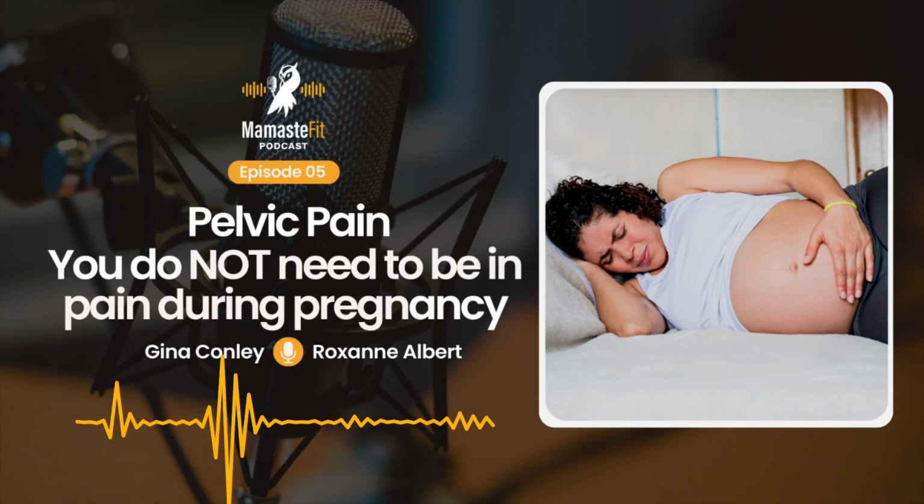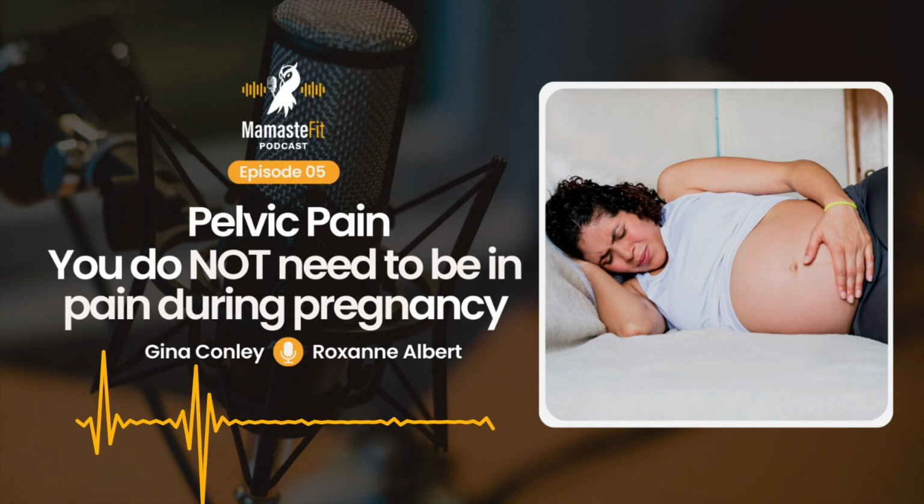And we're also going to include exercises in the show notes so that you have some examples of movements that you can do to support strengthening the anterior oblique sling and all the different slings.